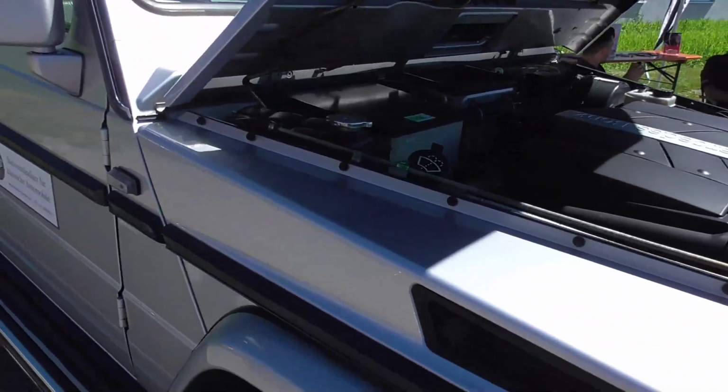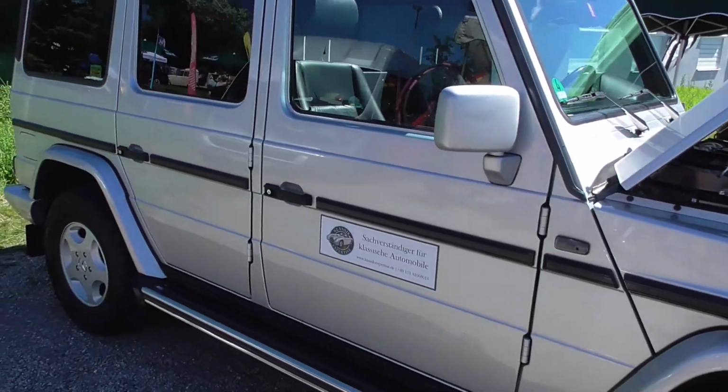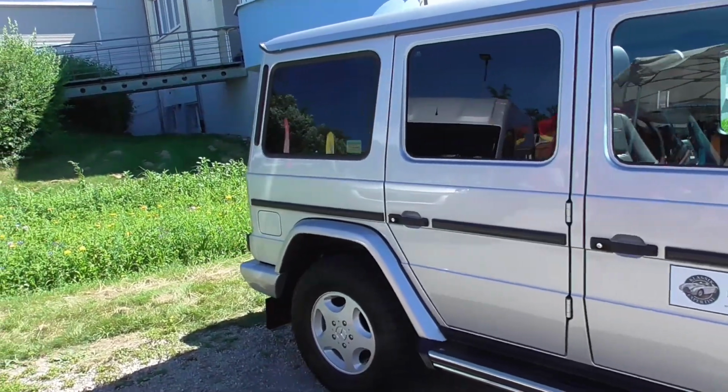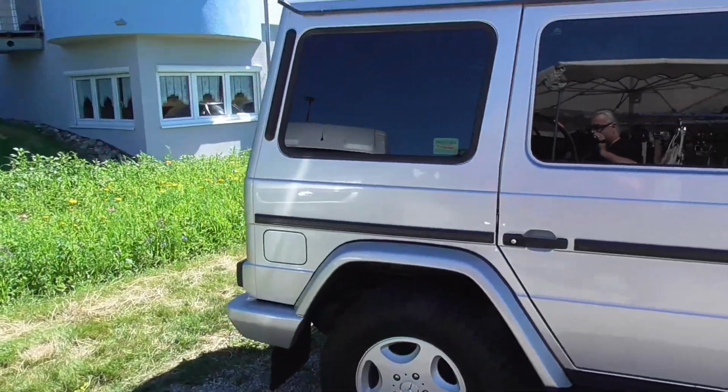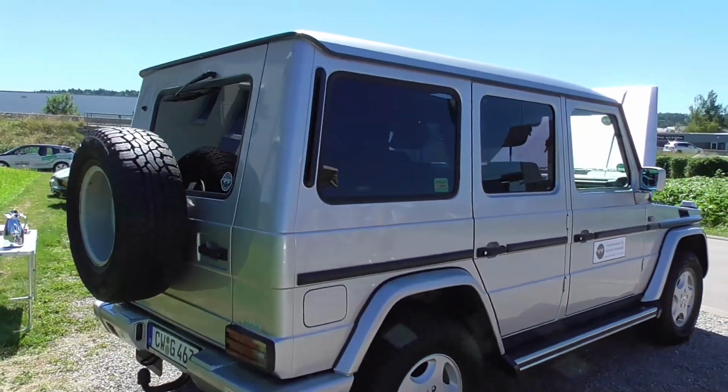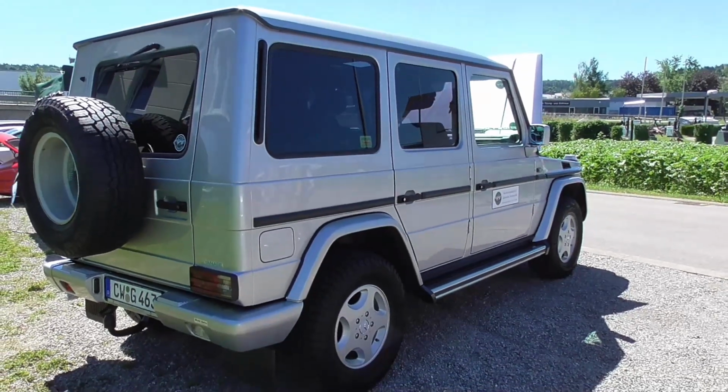G-Class from Mercedes. Probably not this old, but classic design for several decades.